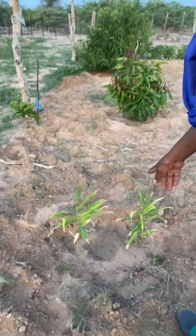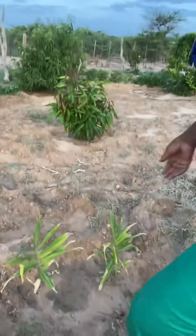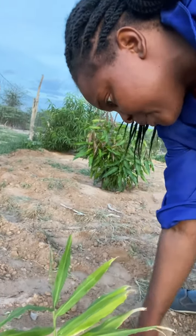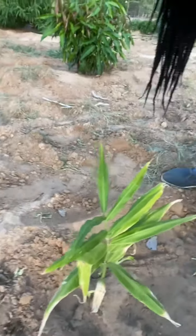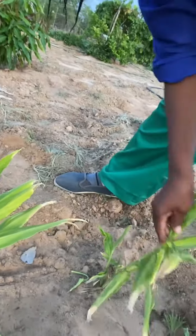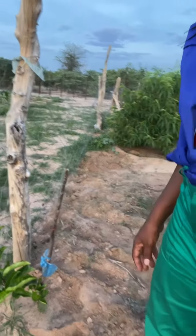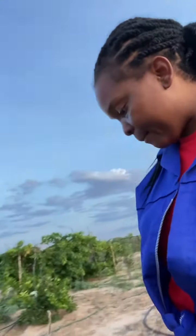And then ginger, 2 ginger plants. I bought them in a nursery in Oshakati. Something tells me I buried them too deep, or maybe not. But I'm waiting for them to die back. Once they have died back, then I'm going to harvest and see what I'm going to find. Another granadilla. That one was also snipped by goats, but thank God it's making a comeback.